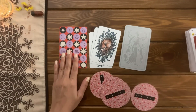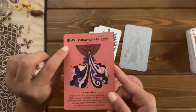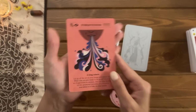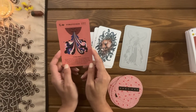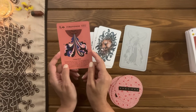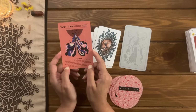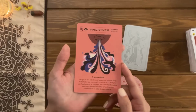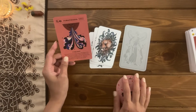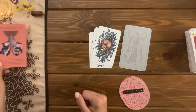I feel like this is going to be your significator. You have the wisdom aspect of Scorpio with forgiveness. So here we have a long exhale. It says, let go of the air in your lungs and exhale fully. What else are you ready to let go of? Once you set forgiveness in motion, you can stop focusing on the projected outcome of a situation and allow it to take its own course. Very cool. This being your significator card, I truly feel like you're releasing some things this month.